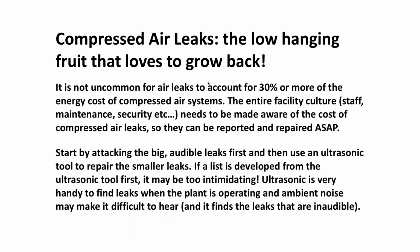When you're going after compressed air leaks, it's really important to go after the big audible leaks first. And then you can go after an ultrasound tool to get the smaller leaks. If you don't do that, you can get intimidated by the initial list.